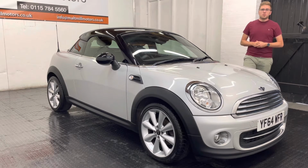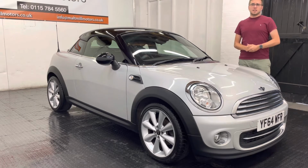There will be a 360-degree walk-around video at the end of this clip, so you can get a good idea of the condition of the car for yourself.